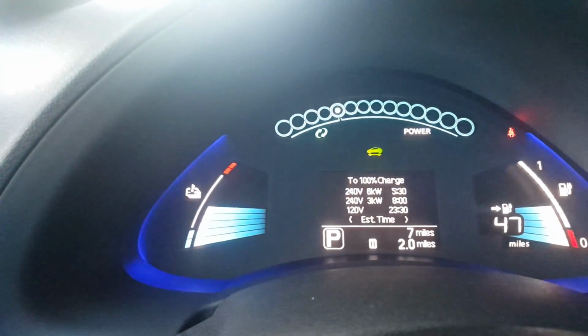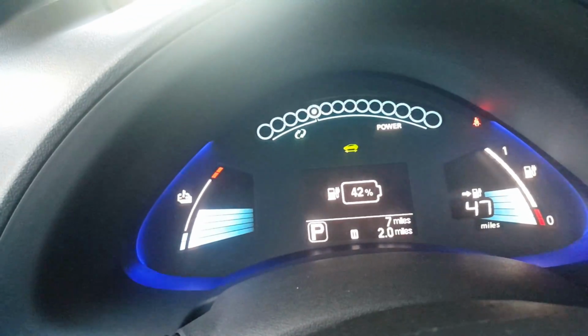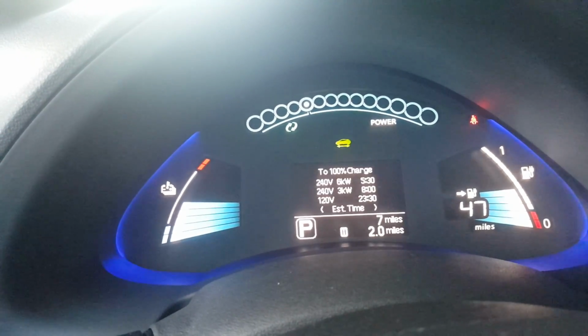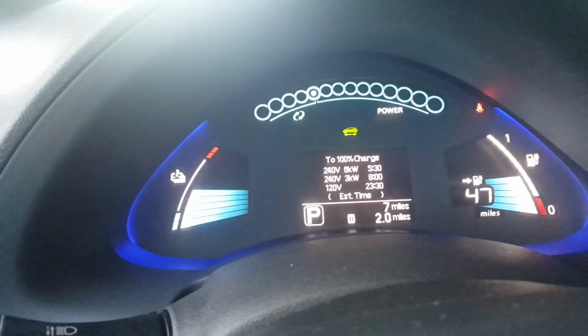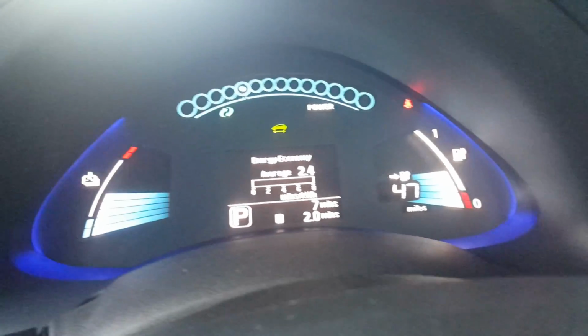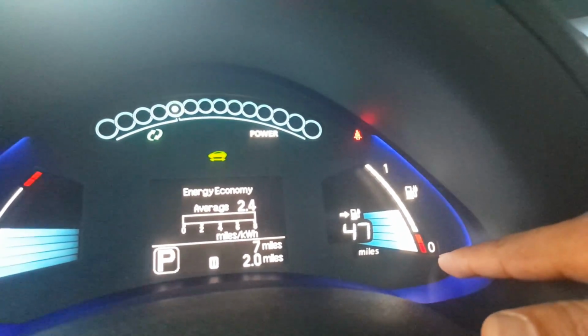Now, controlling the dashboard here in the middle, there are a couple of buttons here on the side. Pressing the button is going to alter what the screen shows you, and it shows some pretty useful information. It's going to show you how long it takes to charge, depending on what charging method you're going to use. You have the temperature here on the side, and then the range here at the side.